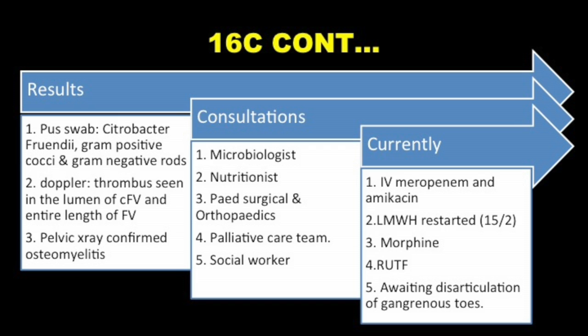Then we also called in the palliative care team for pain management. The child is currently on morphine. Then also a social worker, because with time, I don't know if you noticed that some tests were not really done, the cardiac echo and the brain CT scan, because of the financial constraints.